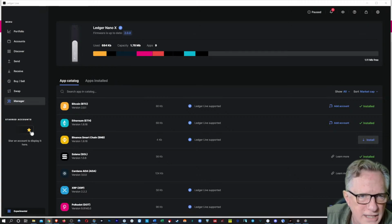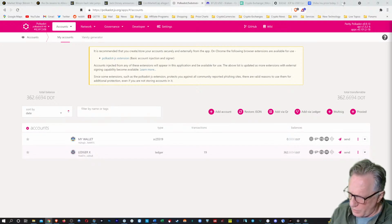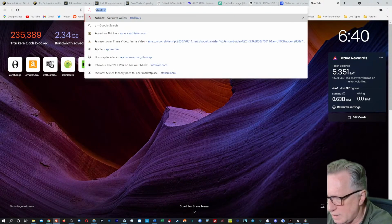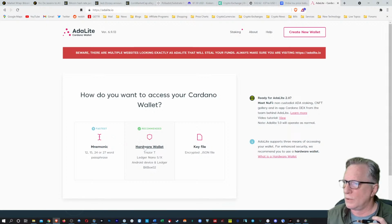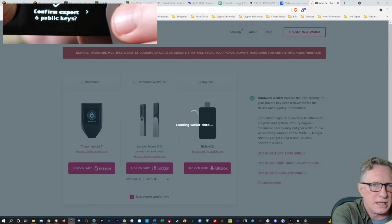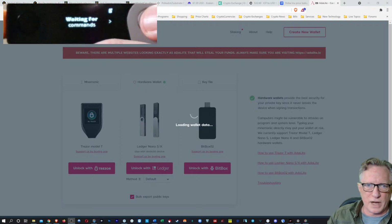I don't know anything about the ADAX Cardano app, but I believe that I own some. Let's see. If we go into the Cardano app, and then we go over to ADA Lite. Continue here. We'll use our hardware wallet, our Ledger, and notice here that it's telling me that I need to export my public keys, not private, public, right? Export my public keys and allow this website to interface with my Ledger device.